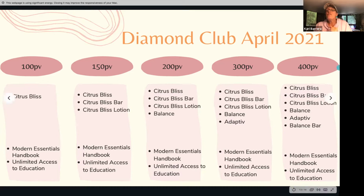And then at the 400, remember that Natural Solutions kit that I showed you earlier, which already had so many great things in it. You get all of that, plus for free, guys. This is all for free. You're going to get that Citrus Bliss 15 ml, the Citrus Bliss Bar, the Citrus Bliss Lotion, the Balance, the Adaptive, and a Balance bar of soap, plus the book and the access to all of our classes. So just absolutely amazing deals for you all this month.